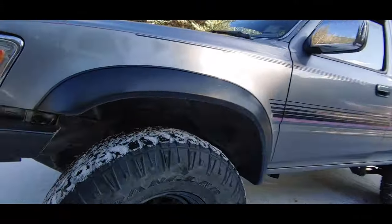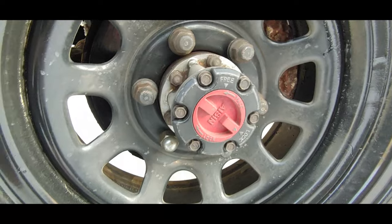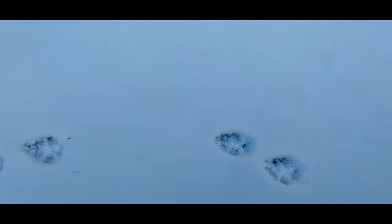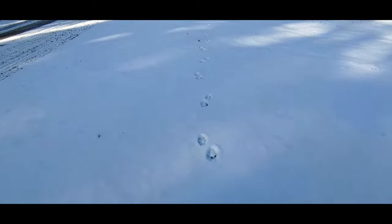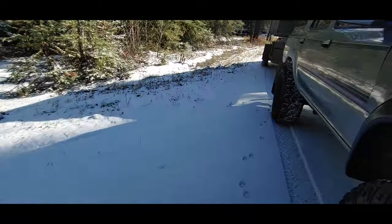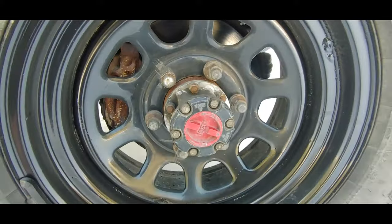Like I said, old school manual locking hubs. I like it. Coyote tracks. Definitely not deer. And nobody has their small dog out here for a walk at minus 15. Hubs are locked in. Yep.